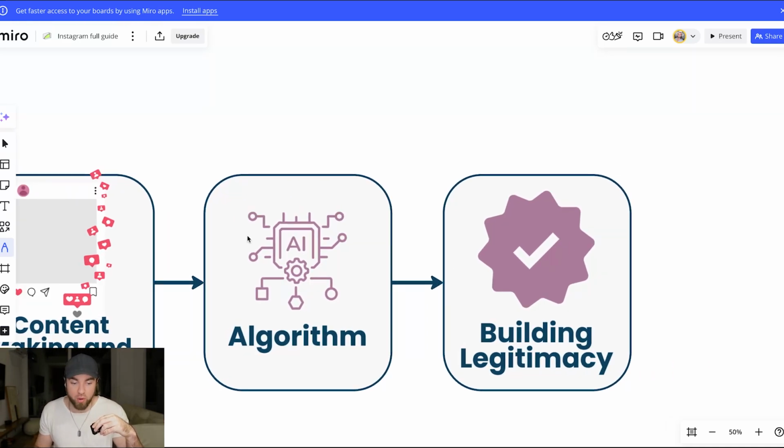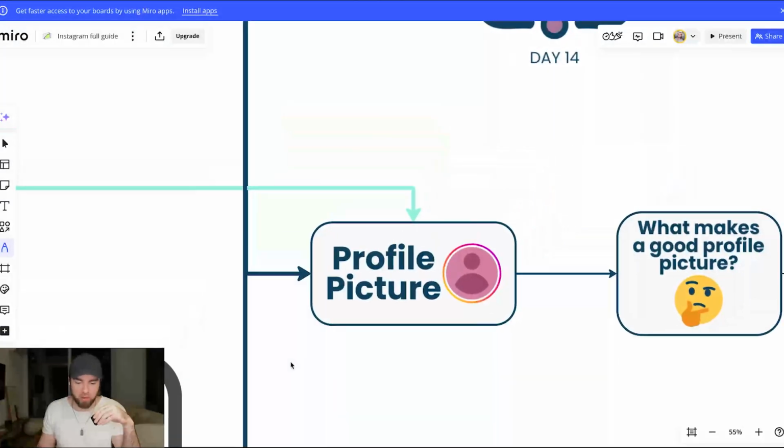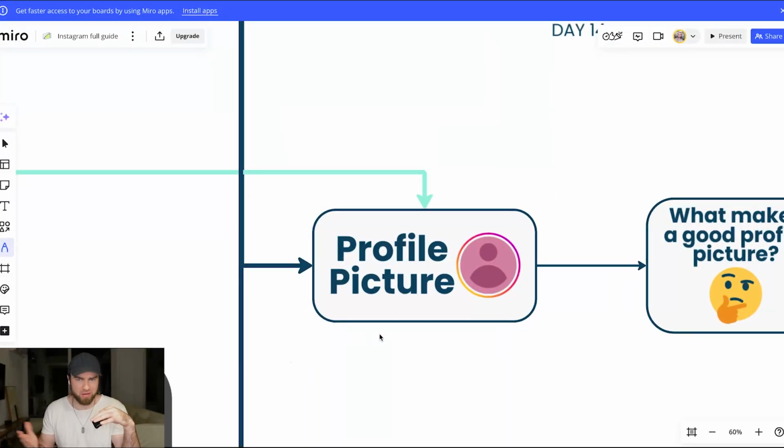And at the end of the day, what you're doing here is building legitimacy, right? Super important to make the account look as real as possible. I'll talk about this a little bit more, especially during the stories part, but you just want to make it so that the account looks real once it's time to start pushing for followers. And now let's talk about the profile picture, right? And people probably, when they see me talk about this, they're like, oh, Petty, it's literally just the profile picture. Just pick something and move on.